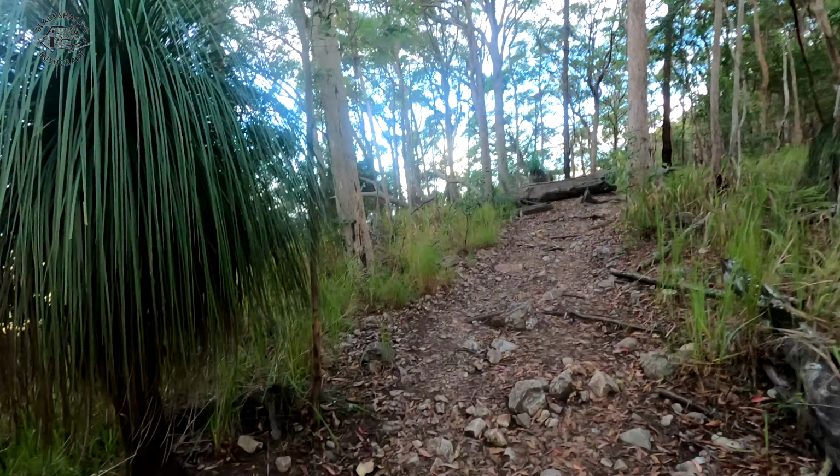So the elevation gain on this track is supposedly 134 metres. Yet the All Trails has said we've come 137 and we're still going up, although it is levelling out a bit.